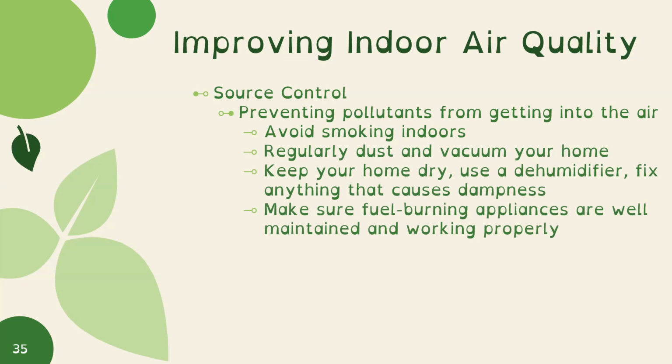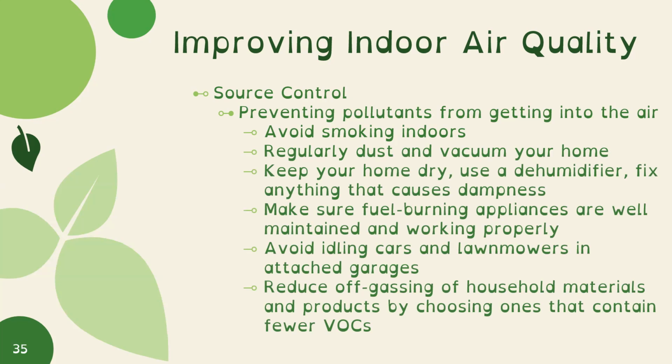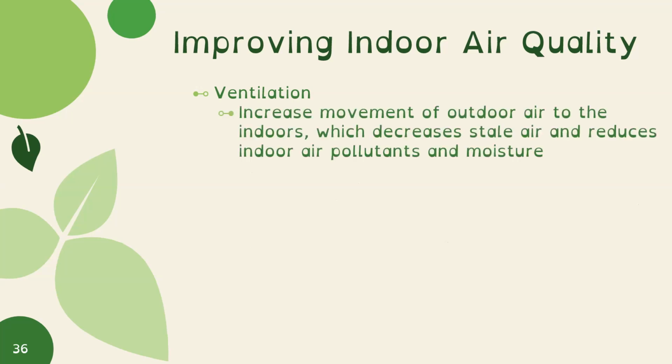Make sure that your fuel burning appliances are well maintained and working properly. Avoid idling cars and lawnmowers in attached garages. Reduce off-gassing of household materials and products by choosing ones that contain few VOCs. So then the second method talks about ventilation. So increase movement of outdoor air to indoors, which decreases stale air and reduces indoor air pollution and moisture.